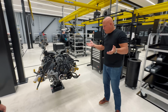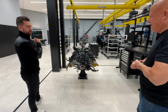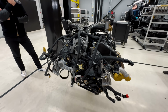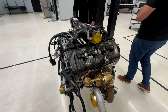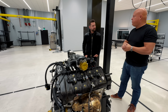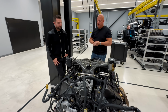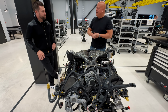So here we have a Jesko engine pretty much finished. I still can't get over how compact it all is. Yeah. 1600 horsepower and 1500 Newton meters. And on 91 octane US, meaning 95 Swedish, we did a test of how much maximum power you can get out on the lowest grade fuel you can buy in the market. And close to 1300 horsepower on a 5 liter, out of just pump gas.